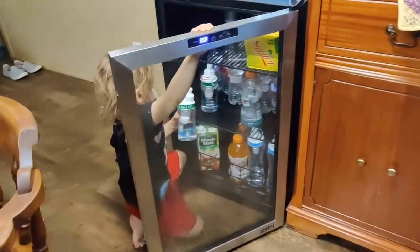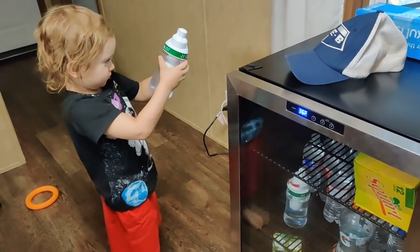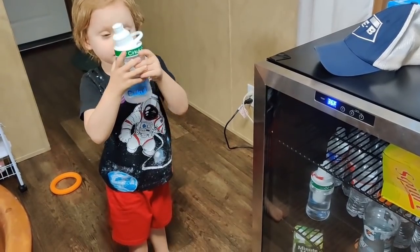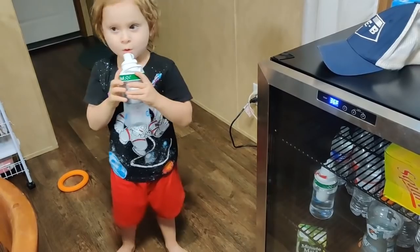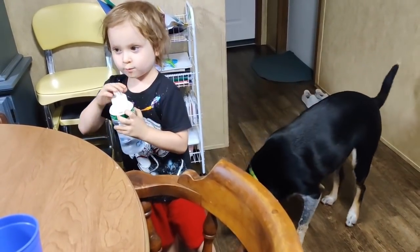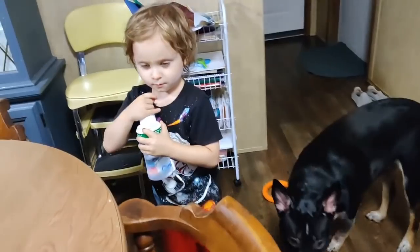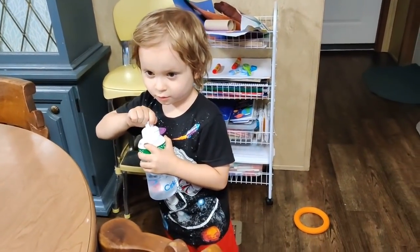What are you doing? You like your lemon one? The yummy? What? It's too hot. It's cold. Set it on the table. You gotta take the lid off, silly. That's not gonna help. Yes, cold breath. Open the lid. Do you like the lemon one? No, it's not cold.